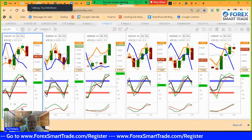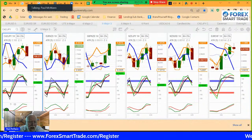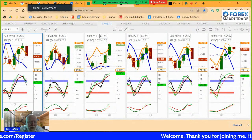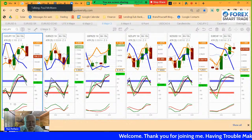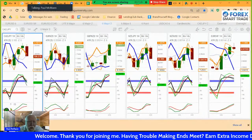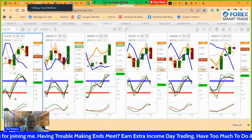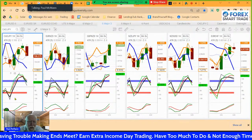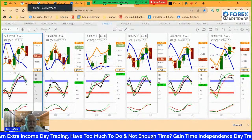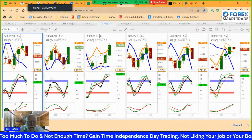Green line is going down, but red line is going up, so we're sideways. I want the red line to be on top. If this were a pair that I traded a lot and I was familiar with, I might go to the next level of my analysis, which is going to the 2 and the 4 hour chart. But since I don't trade this a lot, I don't want to risk going in. I want the full setup here.